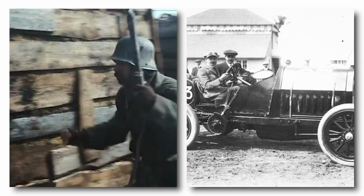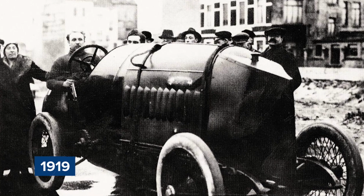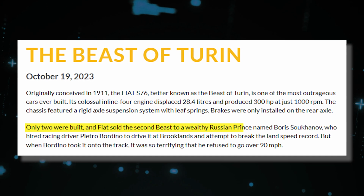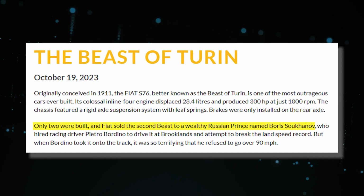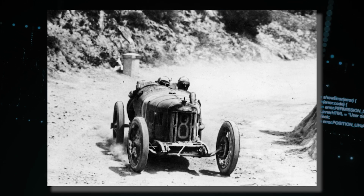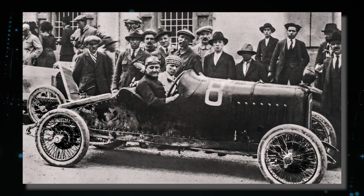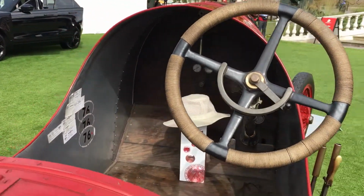Then came the war, and with it, the end of the beast's glory days. In 1919, Fiat dismantled the first S76. The second car, sold to Russian Prince Boris Sukhanov, found its way to Australia, stripped of its original engine. Over the decades, the once mighty car was modified, neglected, and eventually left in ruins. It seemed like the beast's story had come to a quiet, unremarkable end. But this was a car that refused to fade into history.